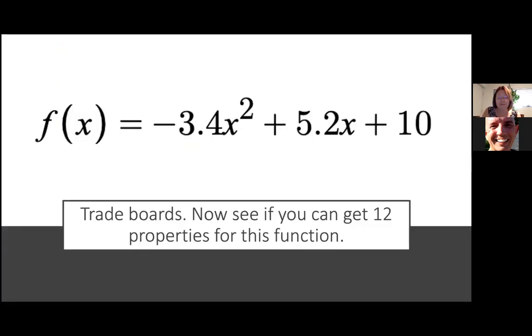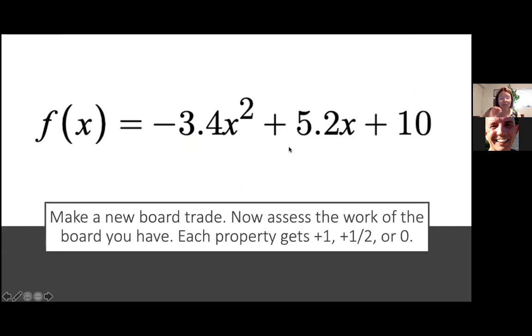The next thing I'm going to have them do is trade boards with somebody and see if they can get to 12 properties of this function. Trading boards means they have to evaluate somebody else's information. It might spark some ideas they hadn't thought of. And I know that I can get to at least 15 here. So I'm trying to create an impasse. I'm trying to get them stuck somewhere where they couldn't remember more properties, right? But the act of listing the first ones gives them some confidence too, because everybody can usually list a few properties.